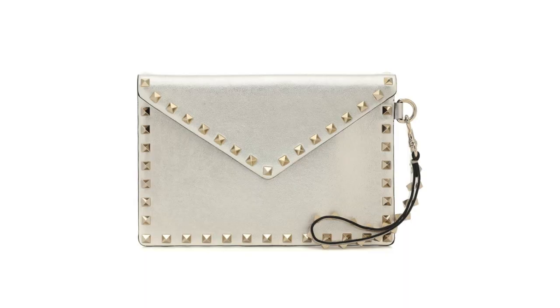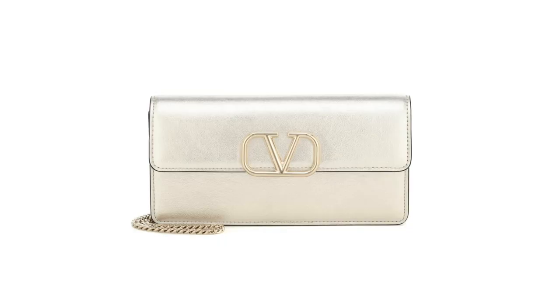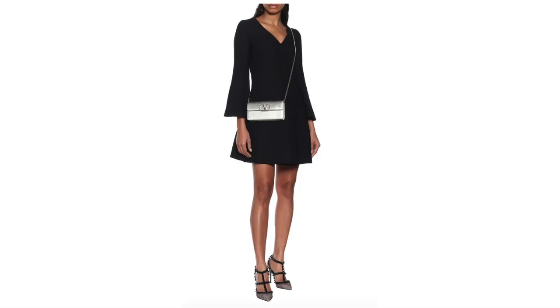So two of my favorites are from Valentino, and these are just that great metallic shade which will go with everything, so kind of in between gold and silver. They have their beautiful wristlet with the Rockstar design, and they also have one of their newest styles with their new V logo in a crossbody style as well. Both super gorgeous, and with that shade I think it'll go with absolutely anything.